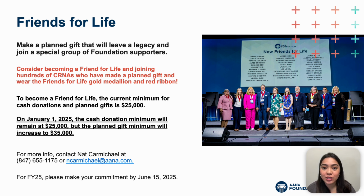So the Friends for Life group, consisting of CRNAs and non-CRNAs, support the foundation at the highest level through cash gifts. The minimum cash gift to become a Friend for Life is $25,000. So Friends for Life often leave the AANA in their will, a bequest, or a portion of their insurance policy to go towards this. Friends for Life are recognized at annual Congress on stage, and there are hundreds of CRNAs who are Friends for Life and support the foundation in this way.